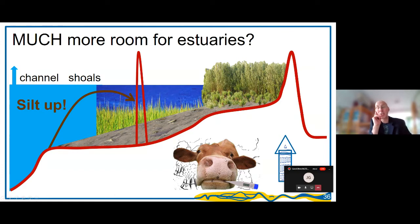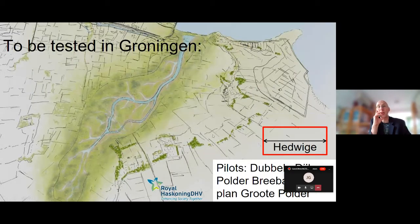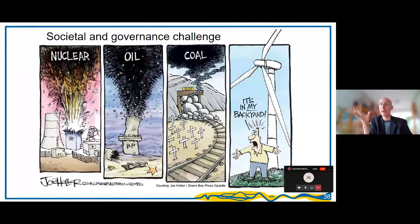Now, of course, that's a problem for the present activities because we have agriculture going on and we have building there. So we need new ways of dealing with spatial planning and agriculture, and then we can actually make this happen. One small scale or large scale test is going to happen in Groningen, actually. This is the dike, and we're going to open it up in the future, hopefully, and let it do its own sedimentation. And several smaller scale pilots have already been conducted, and it seems to work well. But no one wants it in the backyard. That's another main problem. We all are fine with nuclear, oil and coal plants in our backyards, but the windmills are a problem, and flooding the area when we have just won from the sea with the delta works is out of the question. And yet, that seems to be what we need now.